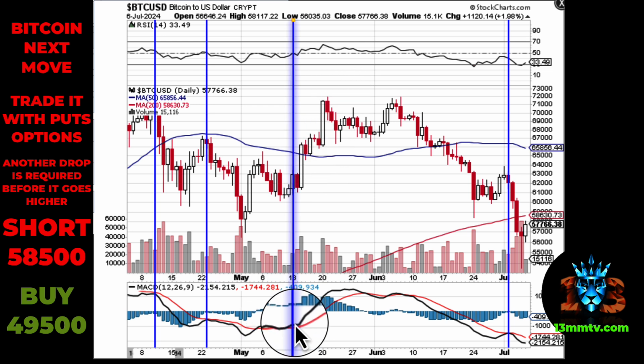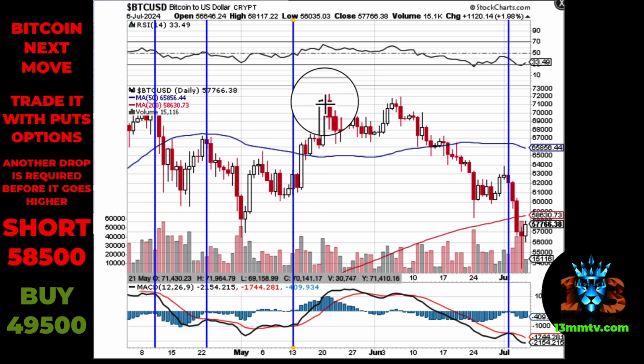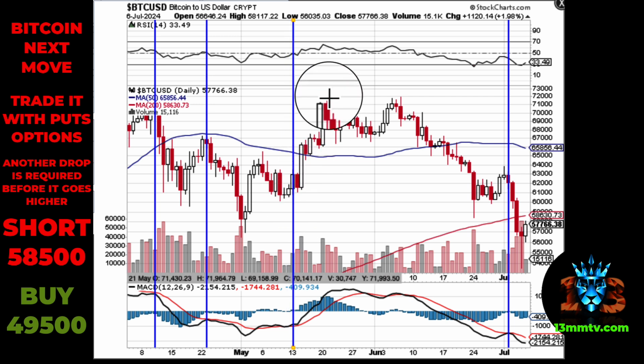So in a way, this could be used as an indication, in over 80% of instances, that a bullish momentum move is developing when the MACD black line crosses the orange line to the upside. And as you can see in this case, it pumps and Bitcoin goes from 62,000 to 73,000.